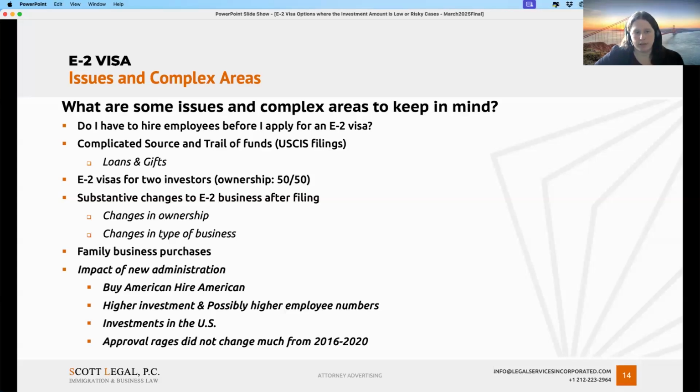Complicated source and trail of funds for USCIS filings. This can be quite complex if you're doing a filing with USCIS and you have multiple bank statements or multiple sources of funds. Loans are permitted as the source of funds for an E-2, but the loan cannot be secured by the assets of the E-2 business. So something like seller financing in a purchase scenario is really not going to work for the E-2, because it's secured by the assets of the business.